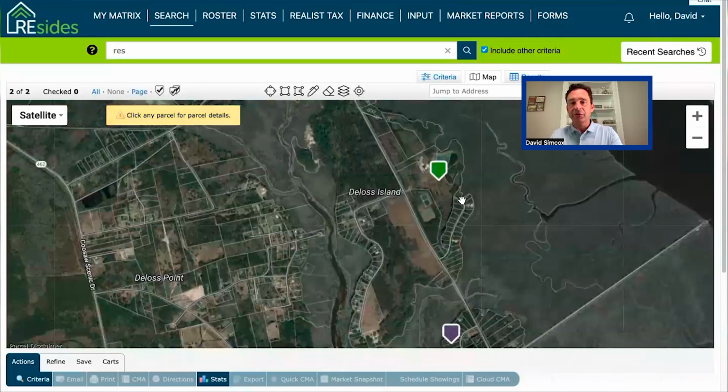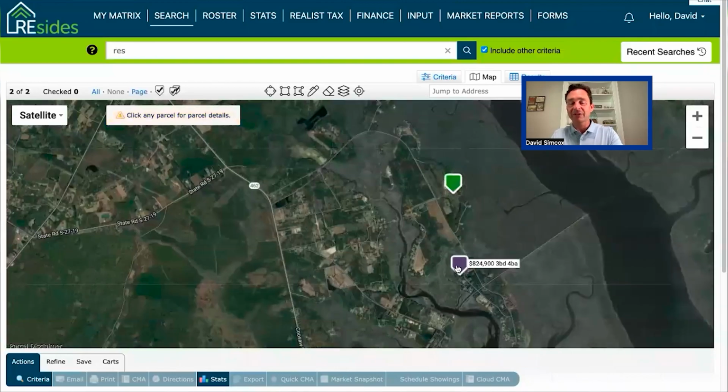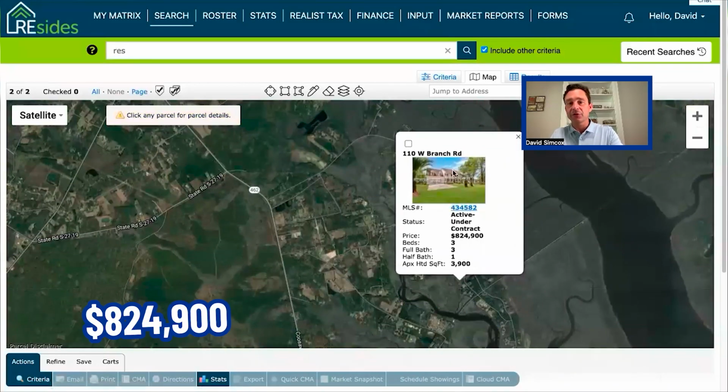Some of these houses are on the water with their own private docks. But if you don't get one that has a private dock, they do have a community dock and a community boat ramp that you can use, so you still have access to the facilities. And let's just see, here's one under contract for $825,000.